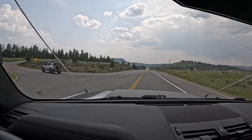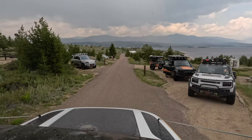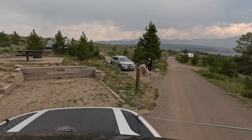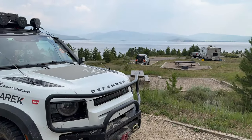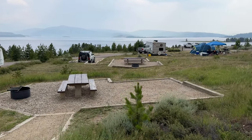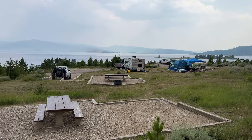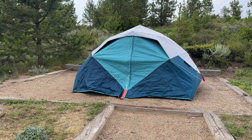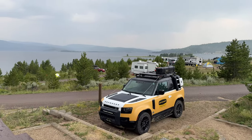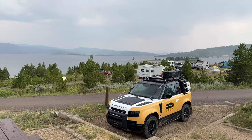I guess this is it, the Stillwater Campground. Here's our campground for tonight. Each of us have just this little space. Actually, it's a pretty big space. We all have our own picnic tables, our own fire pits, own place to park. And then look at that view. It's just starting to rain now. Just finished getting my tent up. It's pretty gorgeous, but I wish the weather was better.